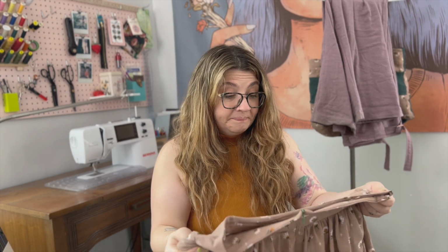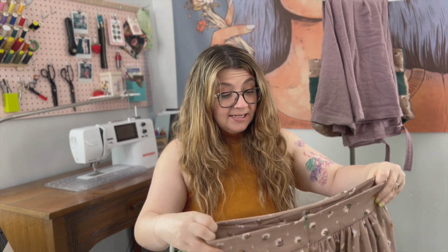What did I do? I made the size 14 in this, and I shortened the length by 2 inches. But yeah, that's all I did. The waistband fits me pretty good. I probably could have also taken it in, but I'm not worried because it still fits me.